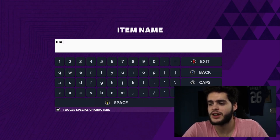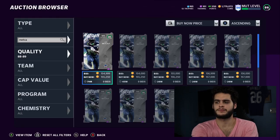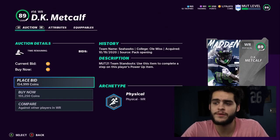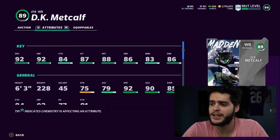Next, guys, we got this guy who should be, you can actually get this guy for free, and that's DK Metcalf. You can get him for free, which is why he's on this list. Go ahead and play your solos. Go get him for free. Hopefully you did already. 92 speed, 92 jumping, 84 catching, 87 catching traffic, 88 spec, 86 short, 83 medium, and 86 deep route running.